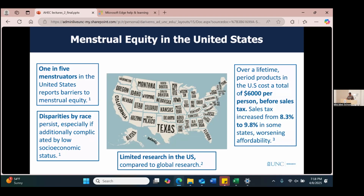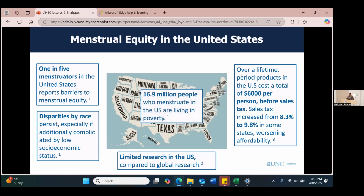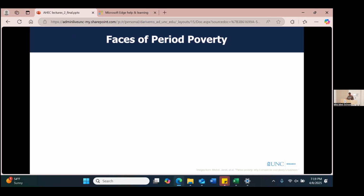Apparently, over your lifetime, your products can cost you about $6,000 per person before sales tax. And recently, sales tax has just gone up from 8.3 to 9.8. And I hate to tell y'all, but with these tariffs, all of our products come from Canada. It's going to be more expensive than it was. So not helpful. 16.9 million people menstruate in the United States, and a large share of that group lives in poverty. So of all the menstruators out there, there's a huge group of people that lack access to what they need.